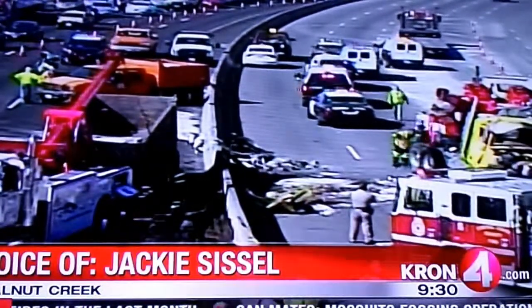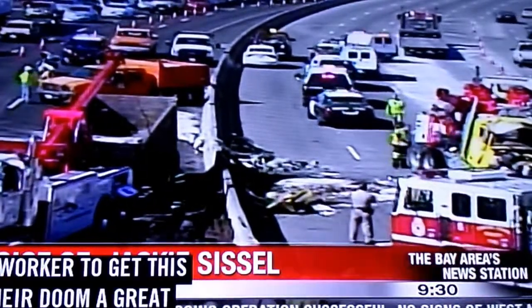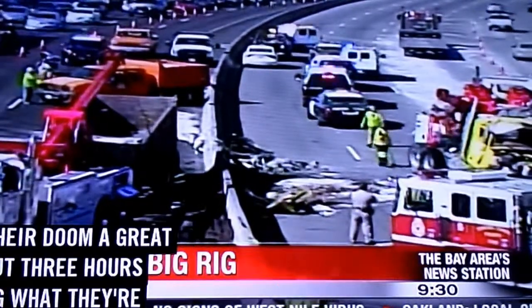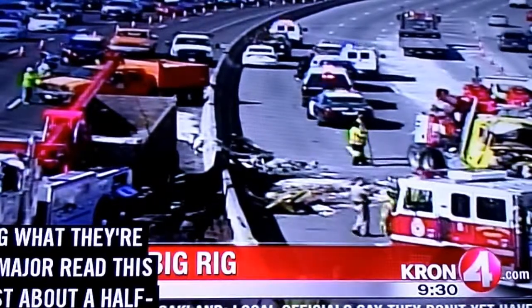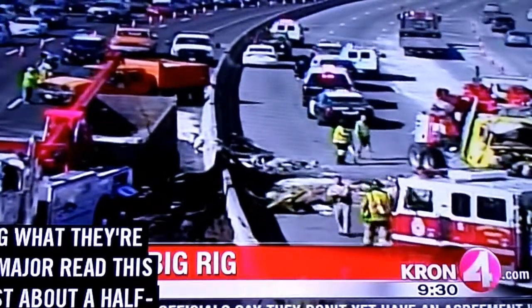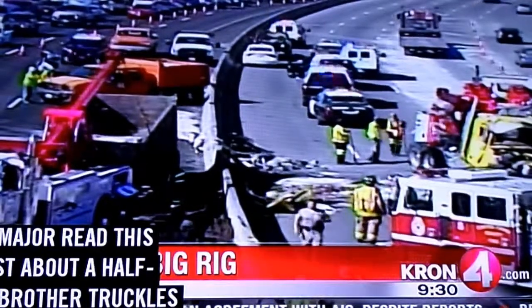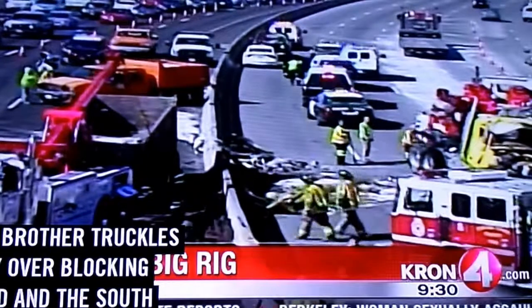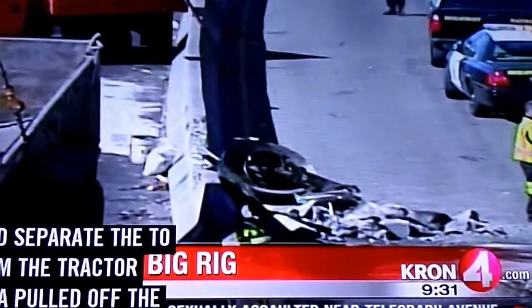This incident is about 3 hours old, but considering what they had to deal with, they have made tremendous progress in just the last half hour. Now, if you remember, this thing had rolled over and was laying halfway across the northbound lanes and the southbound lanes. Well, they've separated the two, the big rig from the tractor trailer, and they've gotten them both pulled off the center divide. You can see right there that center divide that is basically demolished in that one area.